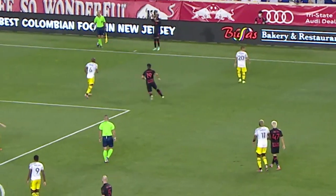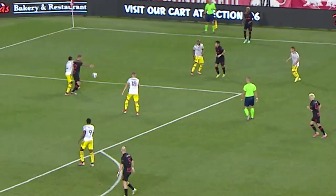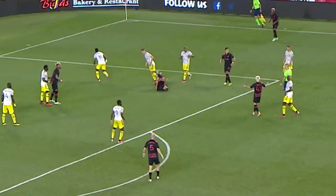In Red Bull Arena, a penalty kick was awarded when Liam Fraser of Columbus and Red Bull's Patrick Kalamala challenged for this ball.